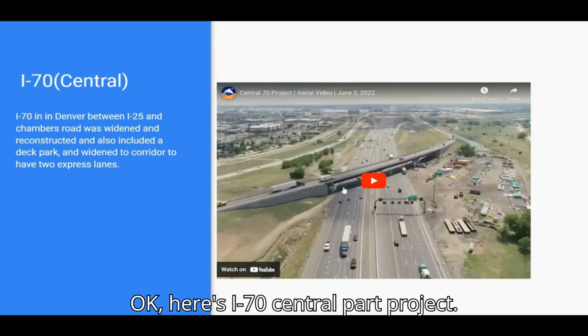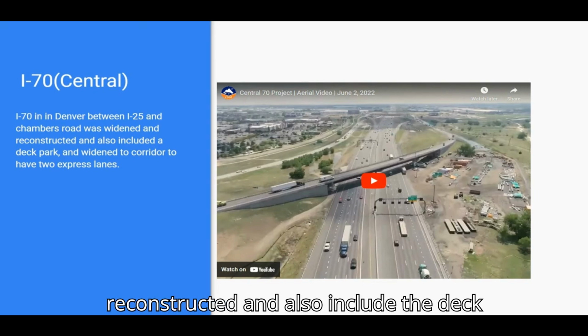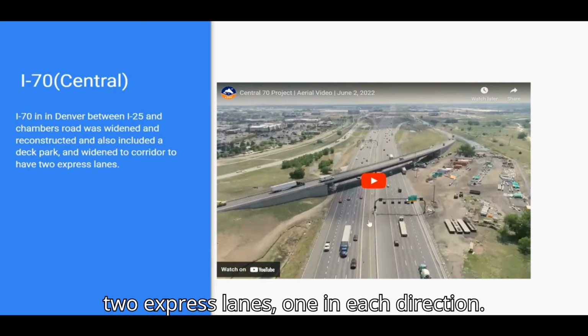Okay, here's the I-70 Central project. I-70 in Denver between I-25 and Chambers Road was widened and reconstructed, and also included a deck park, and the corridor is widened to have two express lanes, one in each direction.